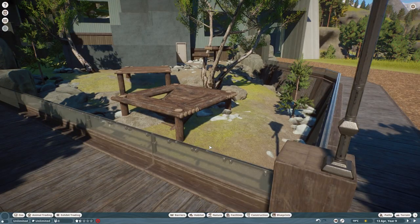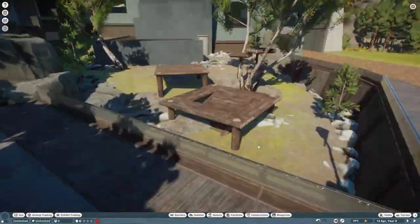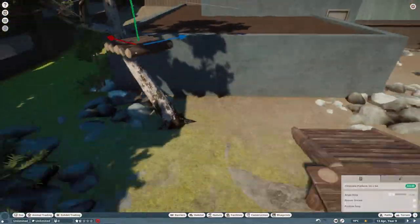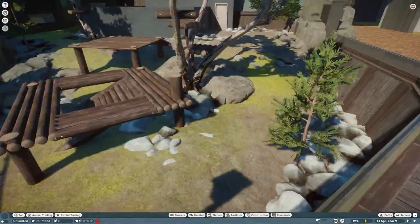What else do I do here? So basically, a lot of the climbing stuff does take a little bit of experimentation to see what works and what the animals will actually end up using. I do more of it on some of these other trees, of course.